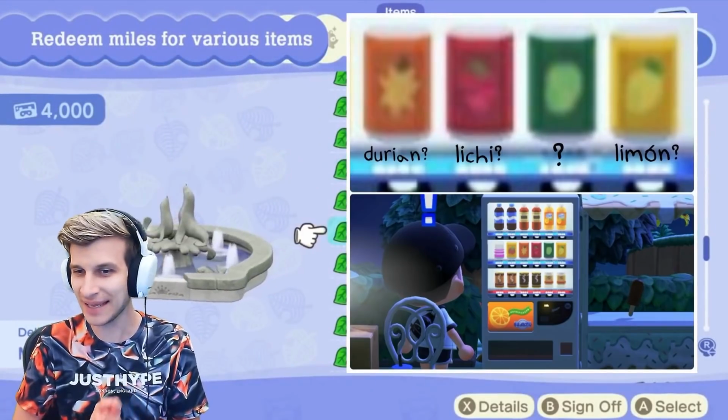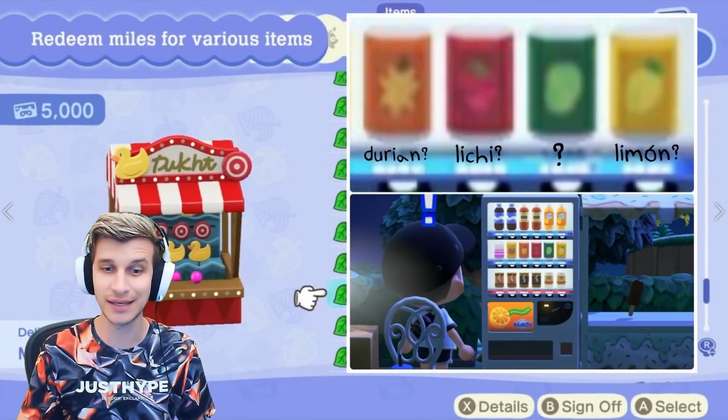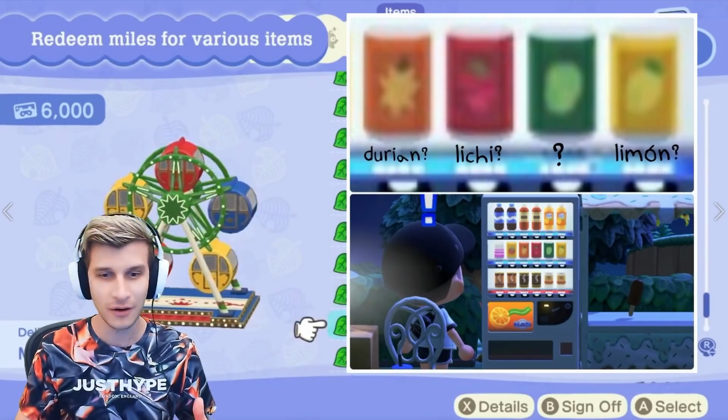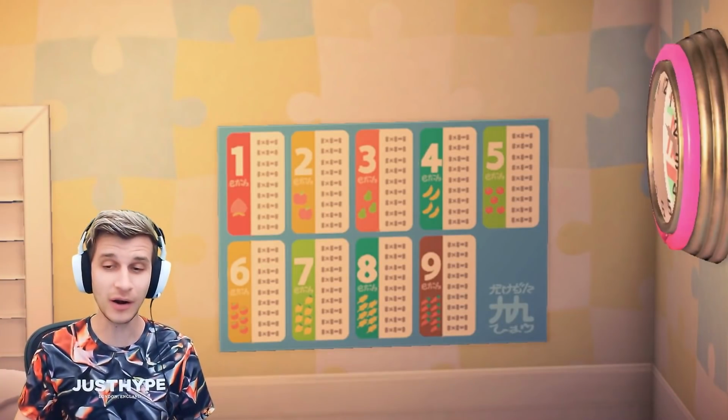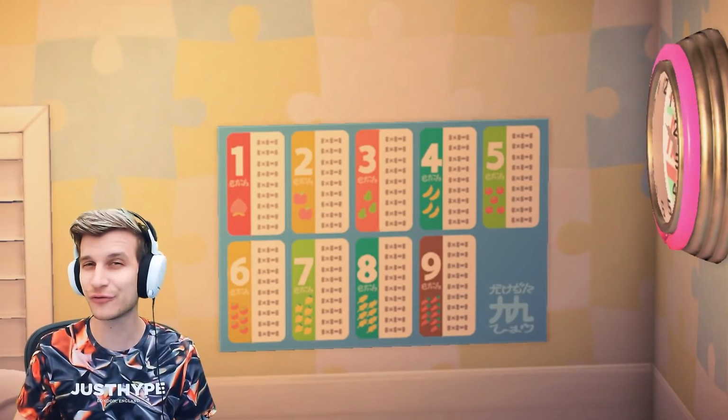So they've already been hinting at lemons and durians and bananas in this game for a very long time. Again, this chart has been in there, and every part else has come true. Why not the fruit too?